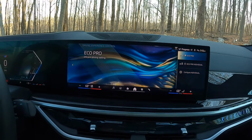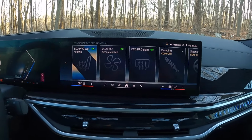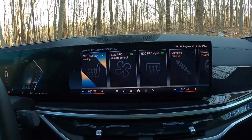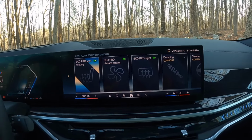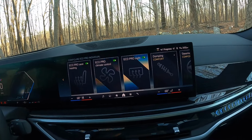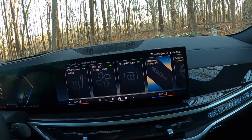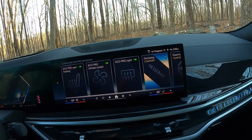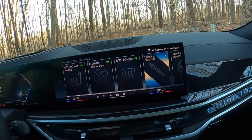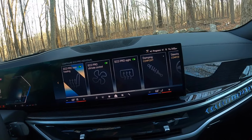And then you can go down to Eco Pro, and like with the Sport, you can configure your individuals, seat heating, see different settings compared with Sport. Eco, the seat heating, climate control, Eco Pro Sight. I don't even know what that is. What is that? Well, it's turned on. Damping. I don't know what that does. I don't have the owner's manual with me. I'll have to. But damping, you can still set that. Steering, and reset it to the factory presets.